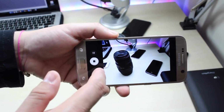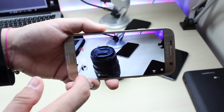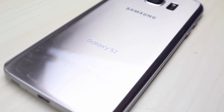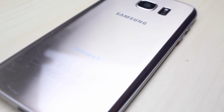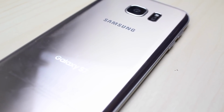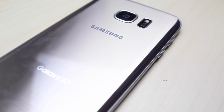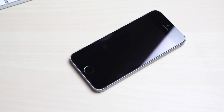I do think that the iPhone SE has a better overall battery life than the Galaxy S7. And when I say overall battery life, I'm not just including when using the phone or screen on time, but I'm also including standby time. And I do think the iPhone SE has better standby time in that case because iOS does operate like that better. It gives you much better standby time and all of that. So in that case, I will say standby time and overall battery life is better on the iPhone SE than the Galaxy S7.